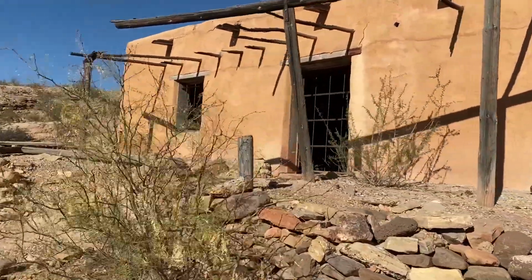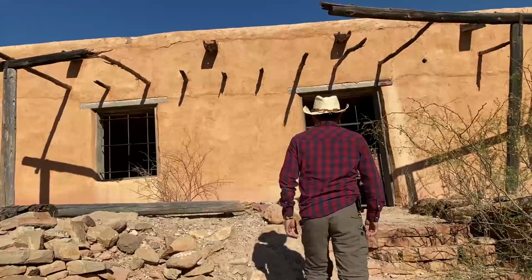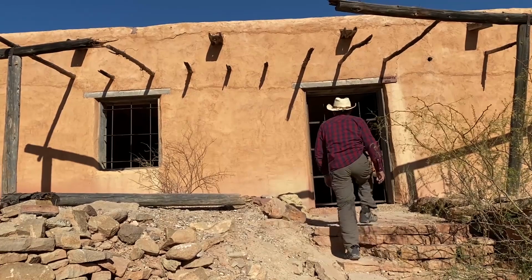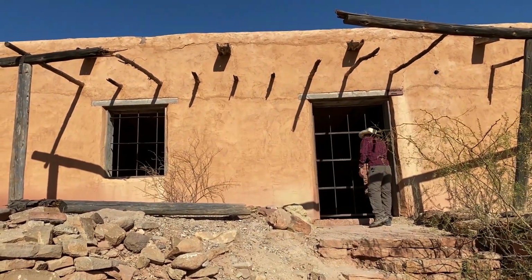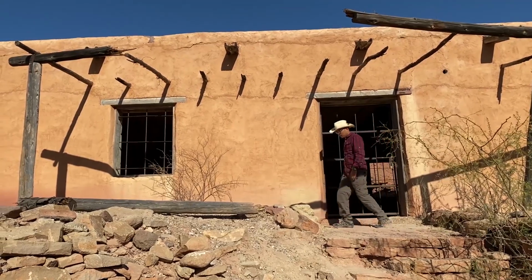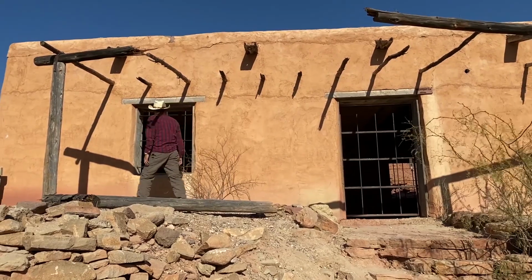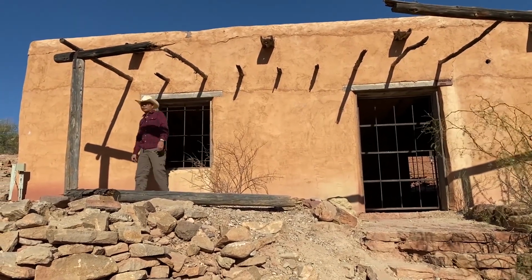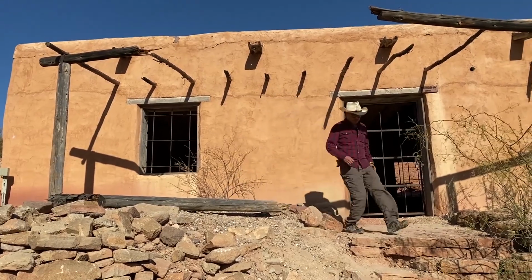Used to be a film set for a Western movie. Most of the structures were damaged by a flood and had to be taken down. What's left is an adobe house. The movie set is just along the river and a stone's throw away from Mexico.